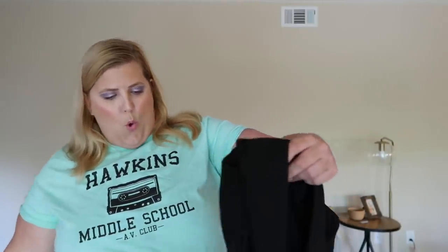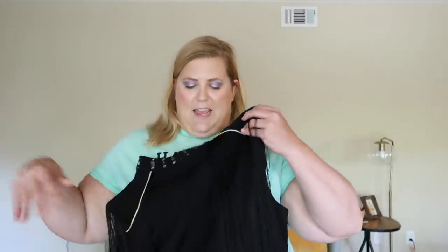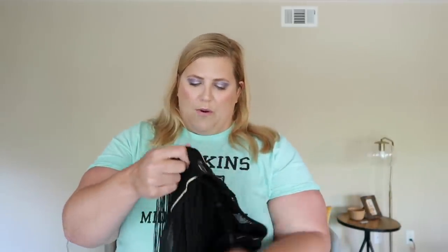And next on our list we have, what the hell is this? Sorry. I'm a little confused. Oh, it's a dress. I didn't see the bottom part fall out. And at first I was like, that is one weird top. But now that I see it, I feel like this is a costume for the Brady Bunch movie.